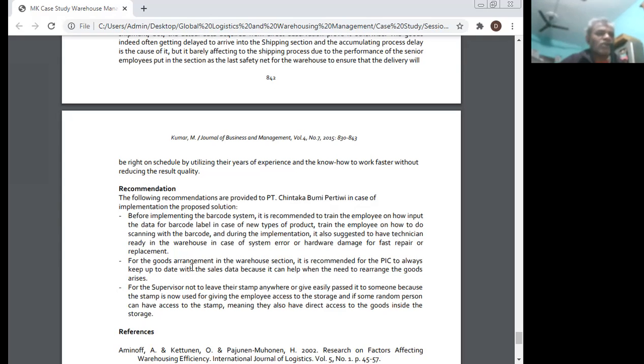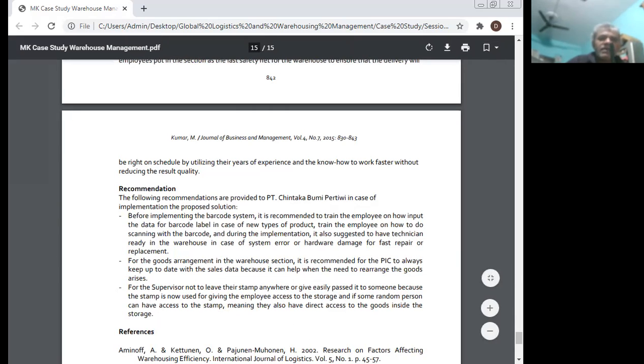For the goods arrangement in the warehouse section, it is recommended for the PIC to always keep up to date with the sales data because it can help when the need to rearrange the goods arises. The supervisor should not leave their stamp anywhere or easily pass it to someone, because the stamp is now used for giving employees access to the storage, and if some random person can have access to the stamp, it means they also have direct access to the goods inside the storage.